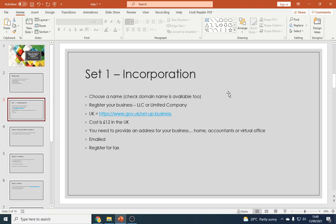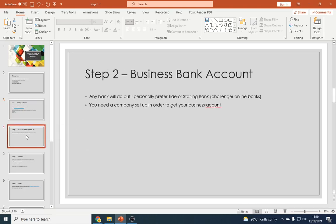So around incorporation, if you have any major questions, I can probably help you. But again, I'm not an accountant, I'm not a lawyer. So if you have any specific questions, it's best to go to someone that's a bit more clued up than me on that. Business bank account. In order to get paid, you need a bank account.